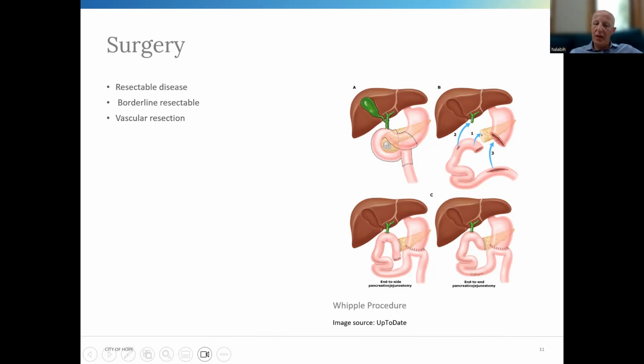We review whatever is resected with the pathologist to make sure the margins grossly look normal. And we do what we call the frozen section to make sure that, in general, the microscopic margins look okay also. After that, we start with the reconstruction. We bring this loop of bowel from here, and we connect it to the pancreas, to the bile duct, and to the stomach.